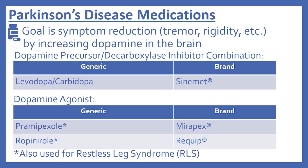And there's a dopamine precursor and decarboxylase inhibitor combination in the top 200, and that is levodopa with carbidopa, brand name is Sinemet. And there are two dopamine agonists. There's pramipexole, brand name is Mirapex, and ropinirole, brand name is Requip. And also noted here that for the dopamine agonists, they are also used for restless leg syndrome.